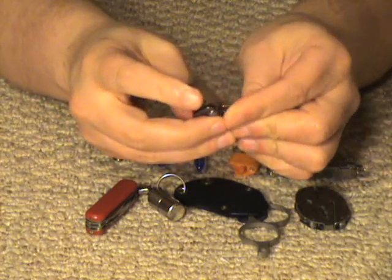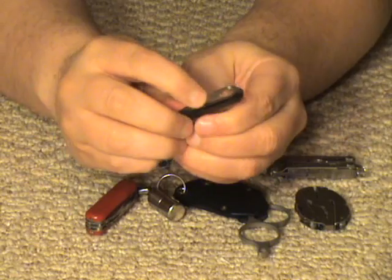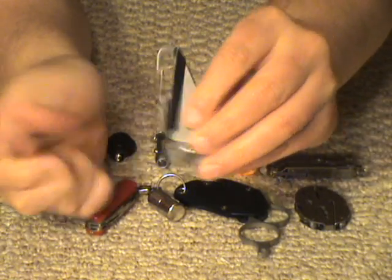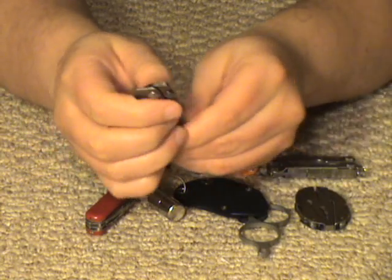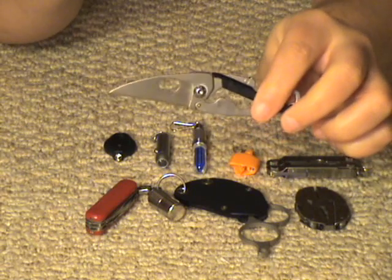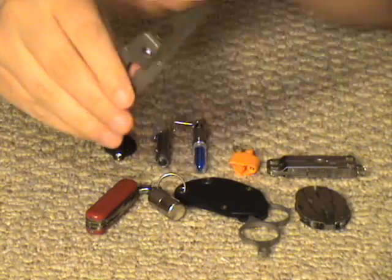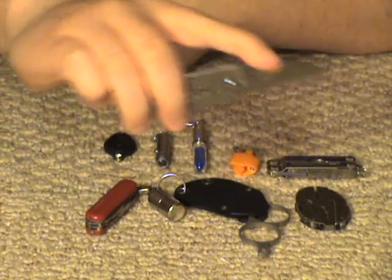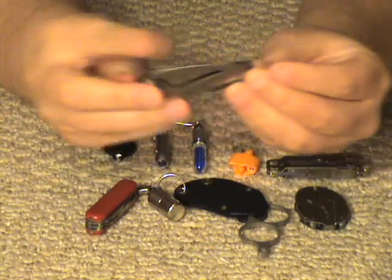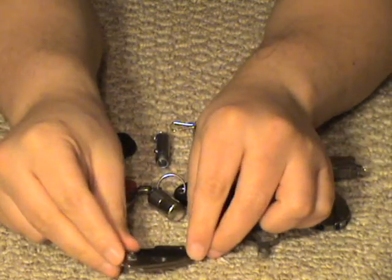It is a frame lock, and it has its own carabiner. You see that? So you can easily hook it on and off your keychain. And it has an opening hole. It didn't come particularly sharp, but of course you can just take care of that yourself. It's a nice little utility blade, super lightweight. I don't even know how much it would weigh, but an ounce maybe? Less? I don't know. But there you go.